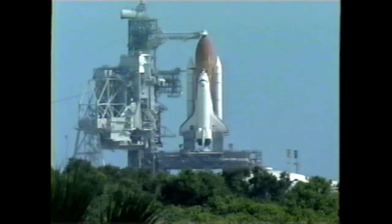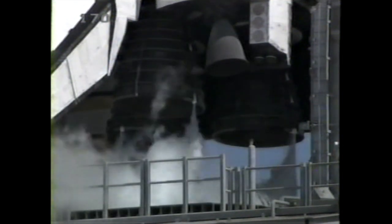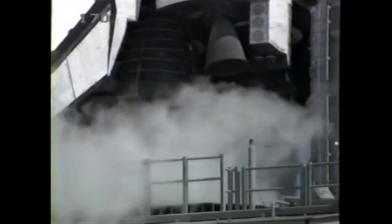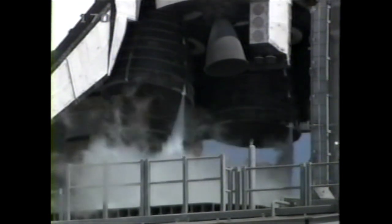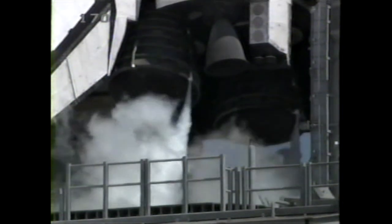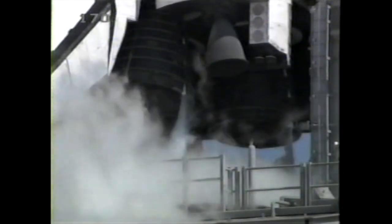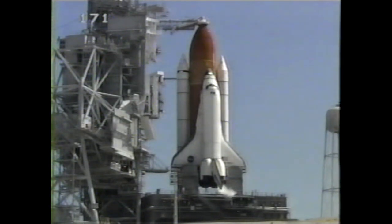T-minus 4 minutes and counting. Main engine purge now underway and the orbiter's aerosurface profile test is beginning. We see Discovery's rudder moving. Main engine gimbal check, steering check coming up. The main engines now are in start position.